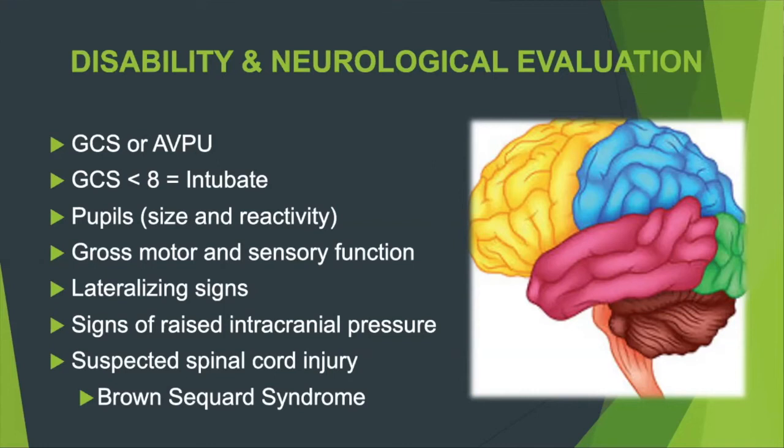Pupils, obviously, you want to check their size, their reactivity. You also want to check your AVPU score, because often it's difficult. If a patient is intubated, then you can't work out V, right? So as in your GCS is eyes, motor, and verbal. If they're intubated, you can't assess verbal at all. Then you'd switch to your AVPU.